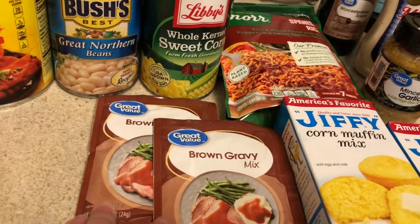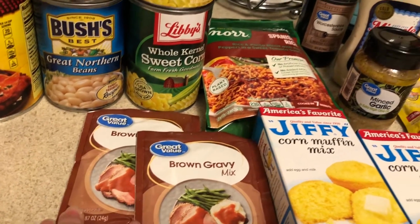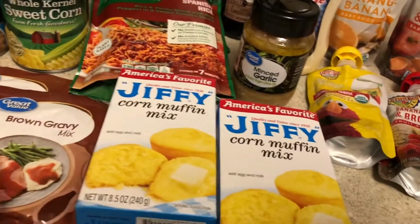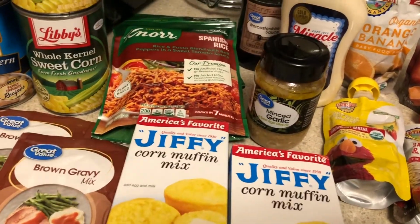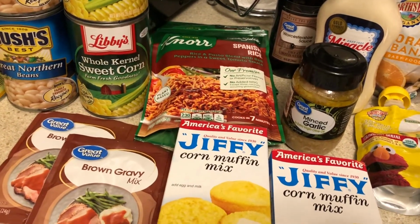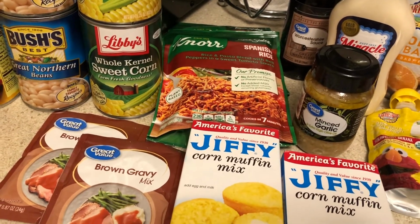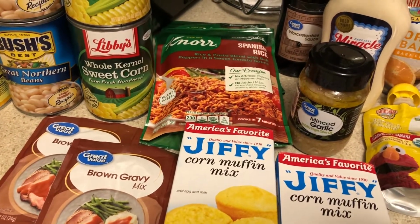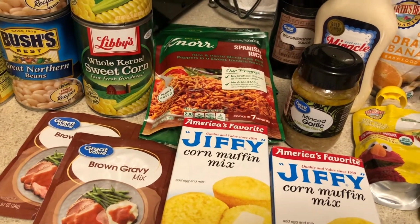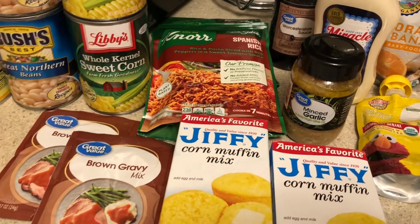I also got 2 packages of some brown gravy mix. I'm going to try to make some Salisbury steaks. Never made those before, but I'm going to try it. When I was a kid, my mom used to get me Salisbury steak cooking bags. And I've wondered about those over the years, because I don't see those in the store anymore. Do they not make them anymore? I asked her about them before, and she said she doesn't even remember where she actually got them in the store, what department or whatever.